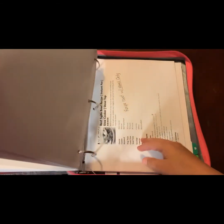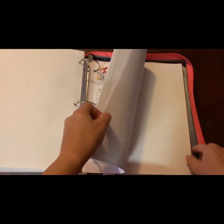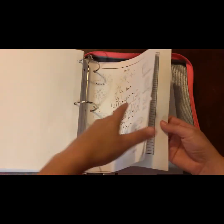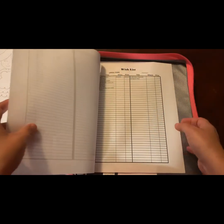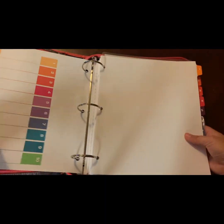Number 8 is going to be my recipes. So I'm just going to combine them all together for now. Breakfast, lunch, and dinner. Number 9 is going to be my Shakeology information. And number 10 is going to be miscellaneous. So this is where I put my books I like to read and my wish list. And that is how I organize my planner.